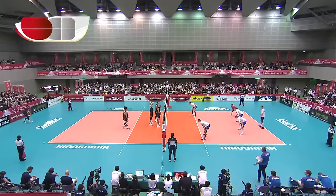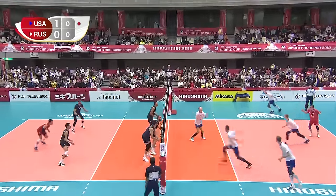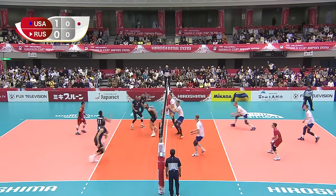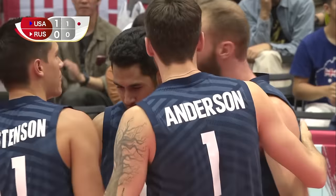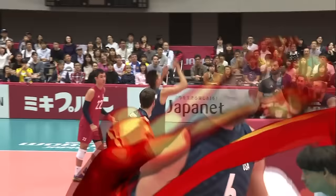Second set's underway, USA serving. They lead Russia 1-0, here in Hiroshima in the Green Arena, Site B. Good pick from Russell. Yeah, the Tio just forces that one through. Wins the joust.